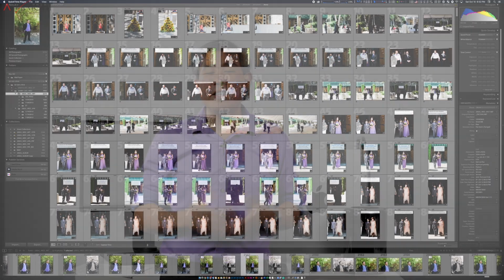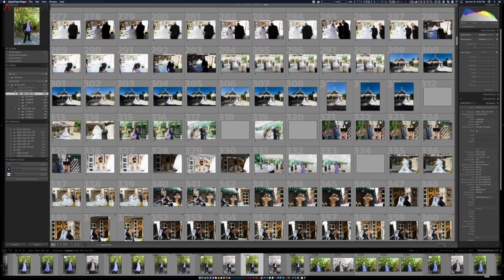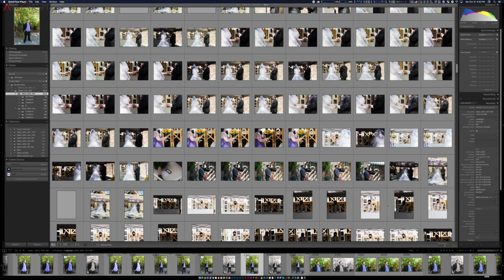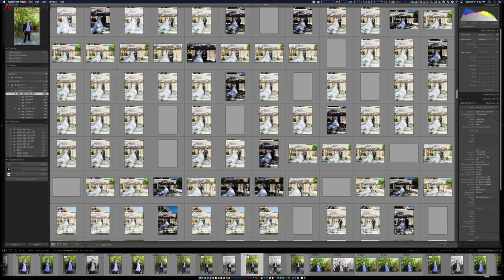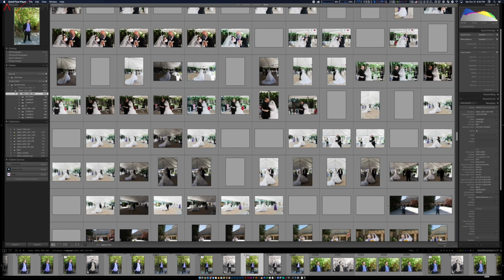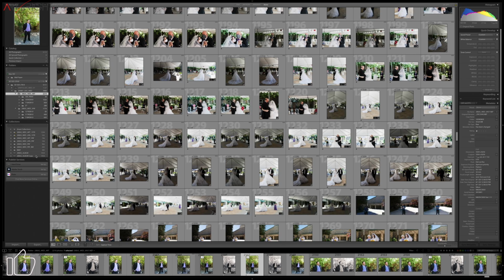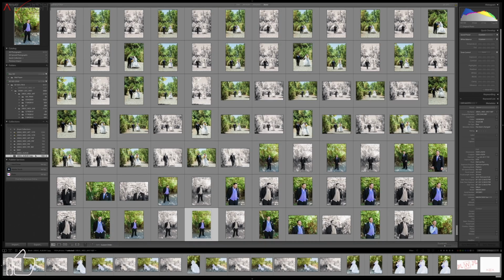Scrolling through images in the library module, well, it's been kind of a mixed bag. I don't feel that it's any faster on this machine, and this is running on the Pro graphics cards that Apple has to offer, the Radeon Vega 2. This is probably one of the best video cards, if any, to be running this on. But scrolling is still slow. And it's just something that I don't enjoy using.